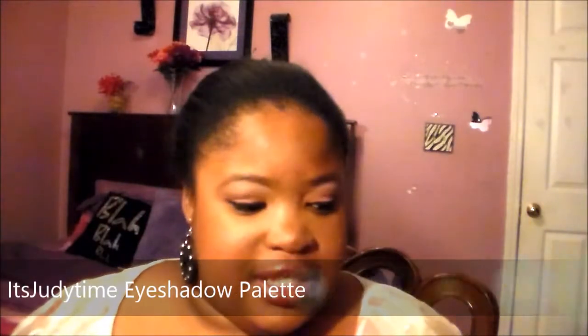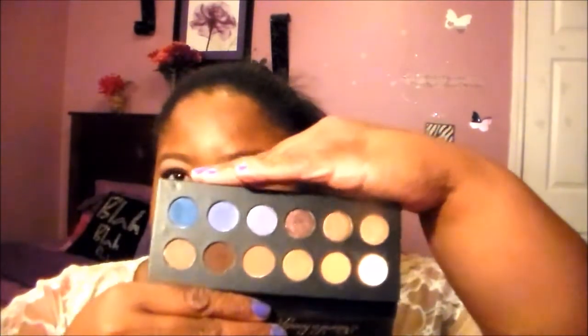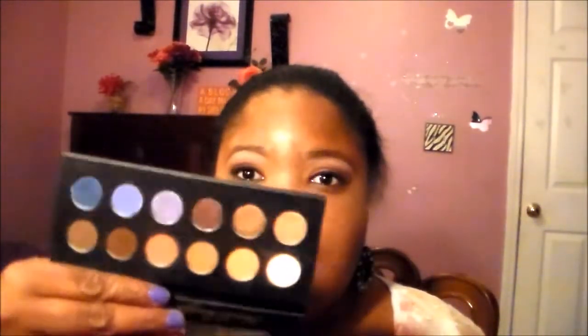So yeah, the next palette that I do love and that I have been using lately is the Judy Time eyeshadow palette. Now the Judy Time eyeshadow palette is from BH Cosmetics, but you can purchase it from eBay and also Amazon because BH Cosmetics has sold out of these and they do not sell these anymore. I have recently seen these on Amazon, so it depends on which seller you order from. I love the shades because it does remind me of the Missy Lynn palette, but with more eyeshadows, though they're a lot smaller.